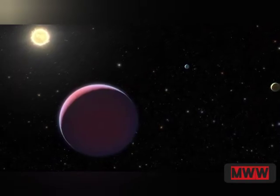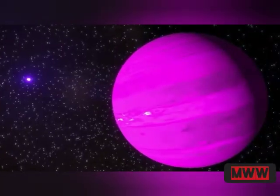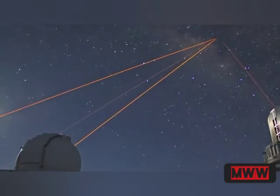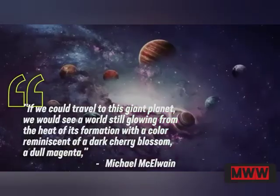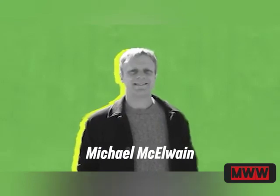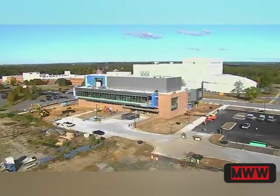The alien planet GJ504b is a colder and bluer world than astronomers had anticipated, and it likely has a dark magenta hue, infrared data from the Subaru telescope in Hawaii revealed. If we could travel to this giant planet, we would see a world still glowing from the heat of its formation with a colour reminiscent of a dark cherry blossom, a dull magenta. Study researcher Michael McElwain of NASA's Goddard Space Flight Center in Greenbelt, Maryland, said in a statement from the space agency.